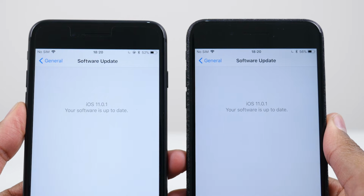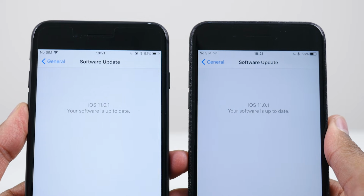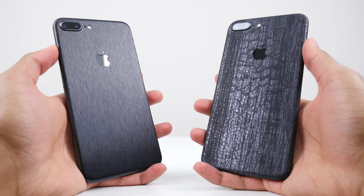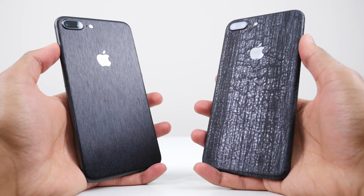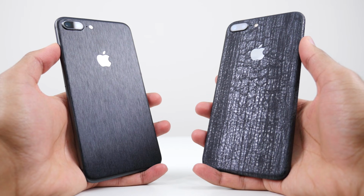Both devices have also been updated to the latest software version available at the time of this video. Finally, I have not tweaked any settings on either of these. They have all been set to default, including HDR, which has been set on auto, and this is to keep things as fair as possible.